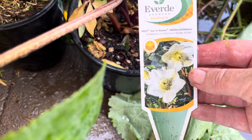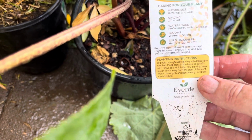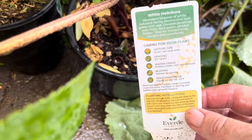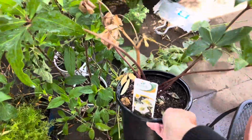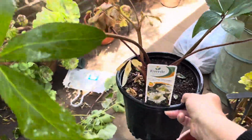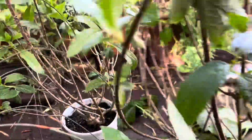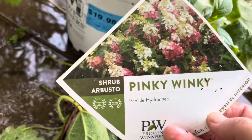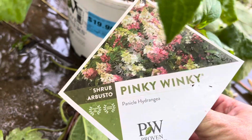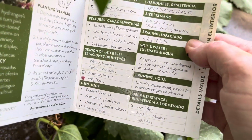And then this is a hellebore, Ice and Roses, white hellebore. I did plant a bunch of hellebore seeds. We'll see if any of them come up. This is mature size 12 to 24 inches tall and wide, and it's about that already. It's kind of splaying out left and right. And then I got two of the Pinky Winky Proven Winners shrub. It's a panicle hydrangea. It's pink and white flowers, and it gets 6 to 8 feet tall and wide.